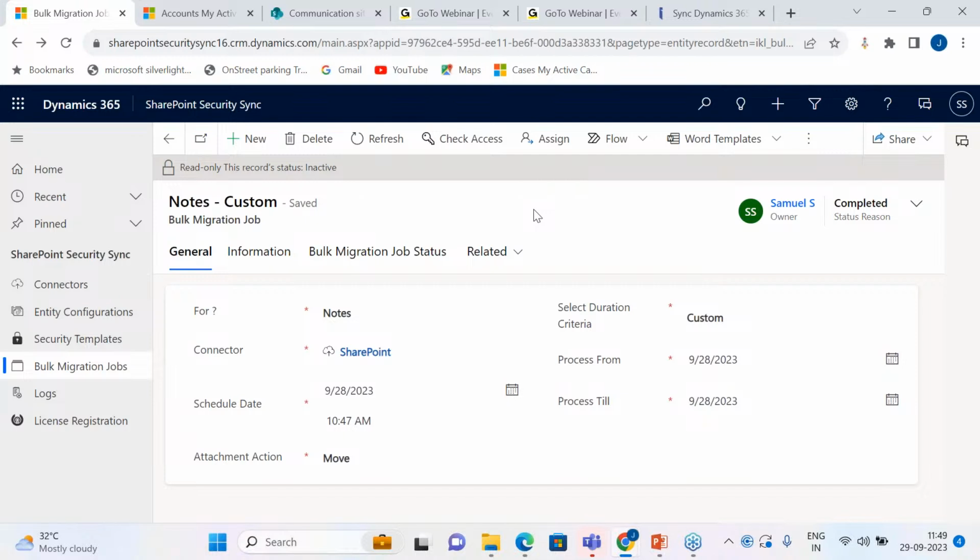Yeah, you may also be thinking, what about my real time? So I'm doing my history of attachments. If a user in real time is again adding an attachment into the system, or email attachments that are being added on a daily basis. So yes, it is also very much possible for the real-time migration as well. How it works, let me show you that.